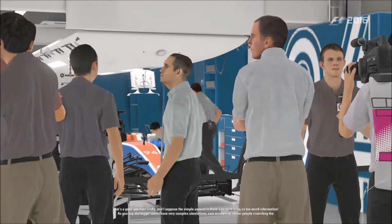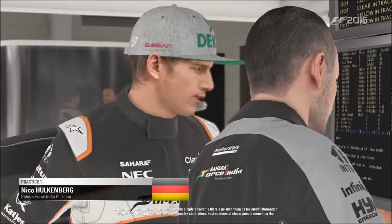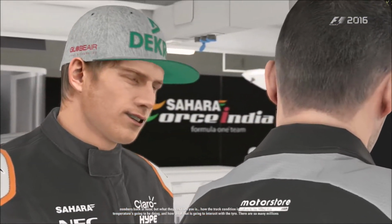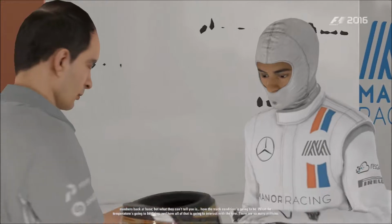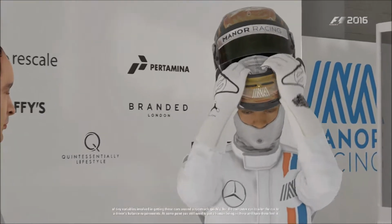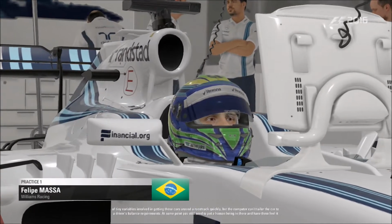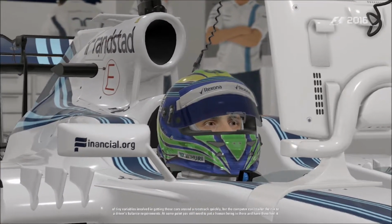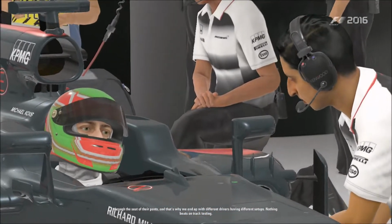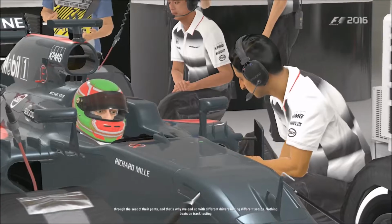As you say, the bigger teams have very complex simulations, vast numbers of clever people crunching the numbers back at base, but what they can't tell you is stuff like how the track condition's going to be, or what the temperature's going to be doing over the course of the day, and how all of that's going to be interacting with the tyre. There are so many millions of tiny variables involved in getting these cars around a racetrack quickly, but the computer can't tailor the car to a driver's specific balance requirements. At some point, you still need to put a human being in there and have them feel it through the seat of their pants. And that's why we end up with different drivers having different setups. So what I'm trying to say is, Crofty, nothing beats on-track testing.